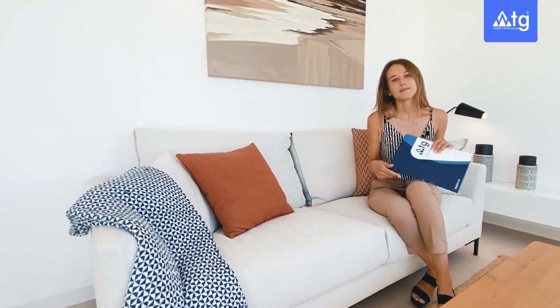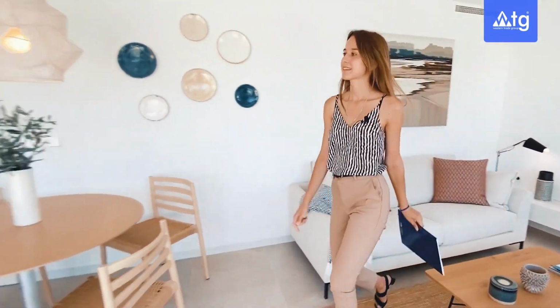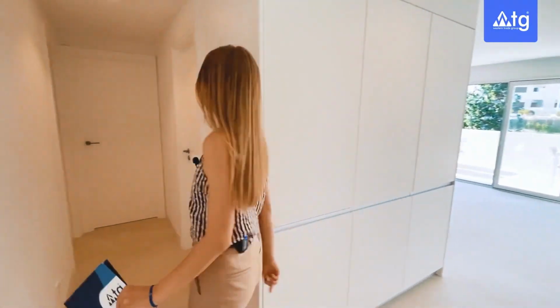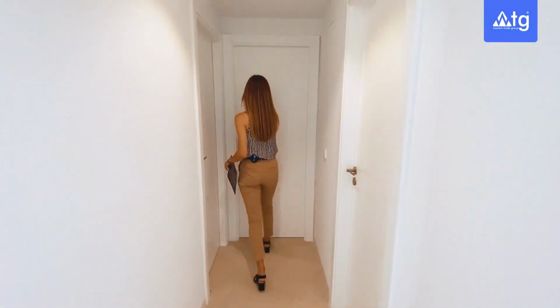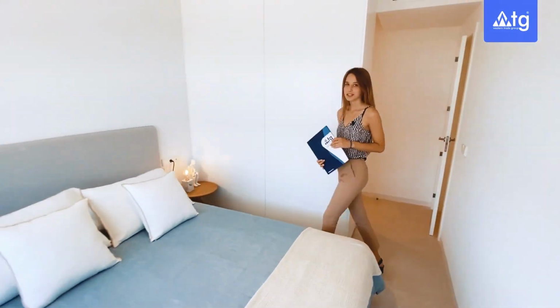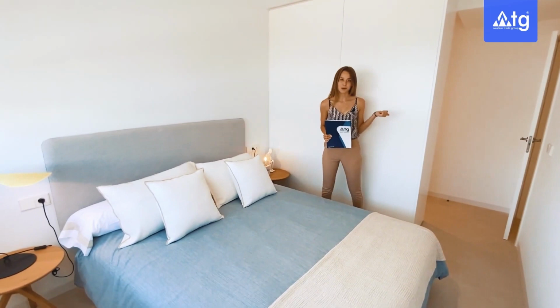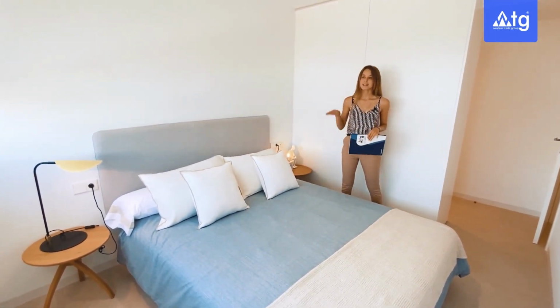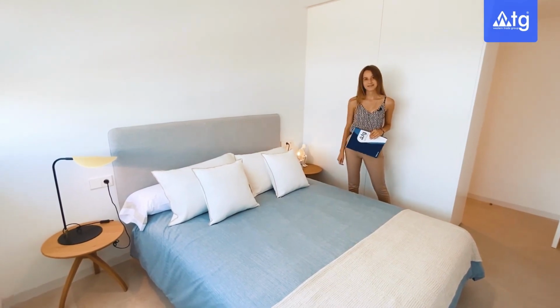Now let's make our way to the master bedroom. This bedroom comes with its own ensuite bathroom with walk-in shower. That way we also have a walk-in wardrobe. And this is the bedroom itself. As you can see, it comes with a double-sized bed, and on that wall we also have a picture window.